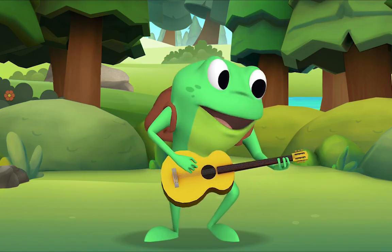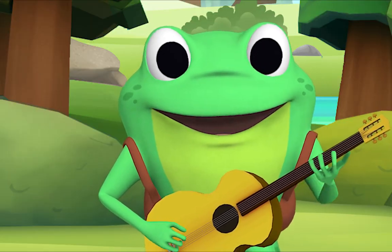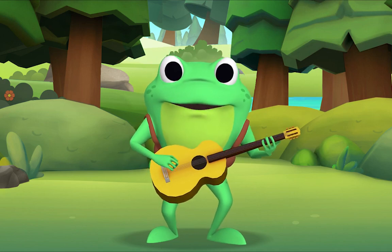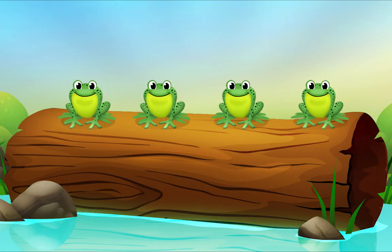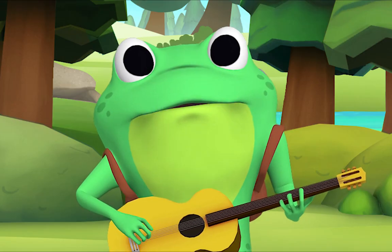Now I want you to all sing along with me. I want to hear you sing too. How many frogs are there now? Four! Four little speckled frogs sat on a speckled log, eating the most delicious bugs. Yum, yum! One jumped into the pool where it was nice and cool. Now there are three green speckled frogs. How many?